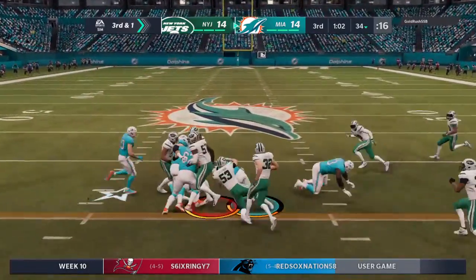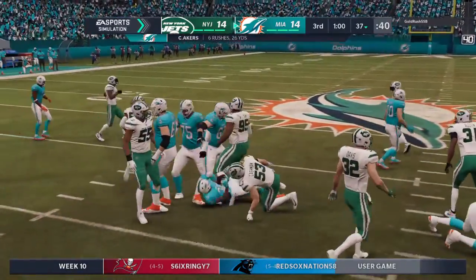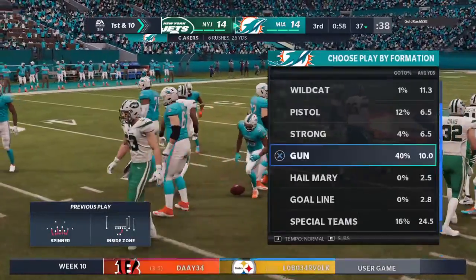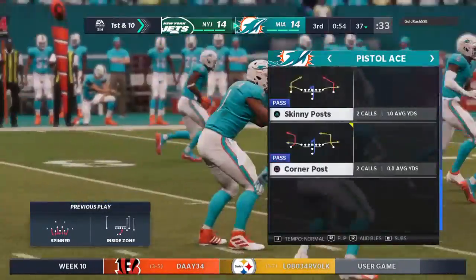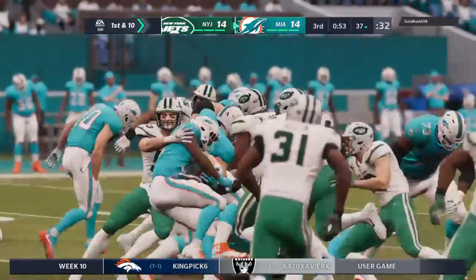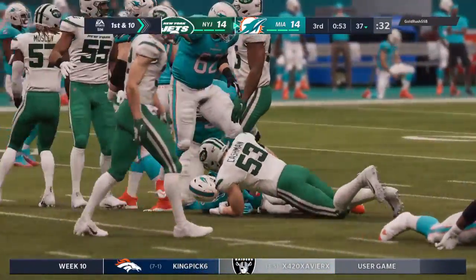They'll go again here with Akers. And he will have a first down as they get him to the ground at the 37. That's good. Only 3 there on the pickup, but that's enough to move the chains. 1st and 10 at the 37-yard line.